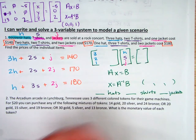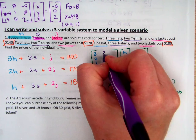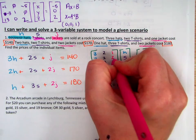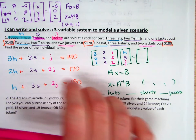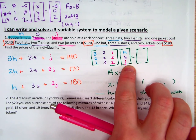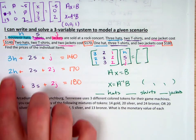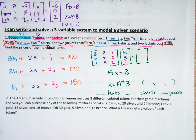A 2, 2, 3, and then a 1, 2, 2. Remember, if there's no number in front, it gets a 1. Then you have your letter matrices, which is your variables, which is the word problem. And remember, it takes this row times this column, so you can't put all the blues across the top. Trust me, if we could streamline it, I totally would.